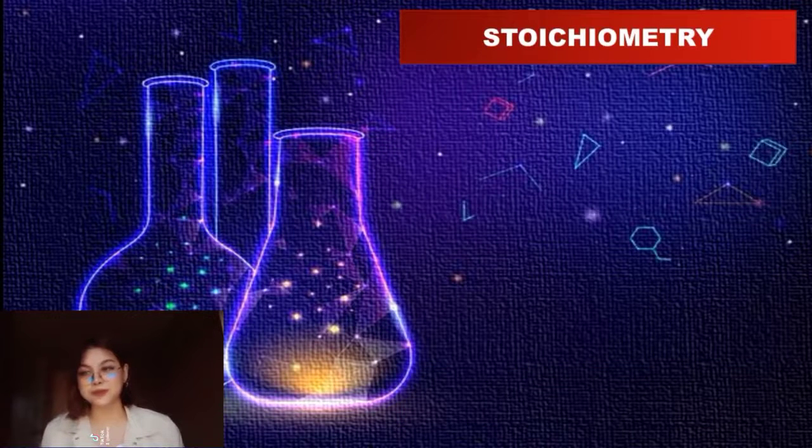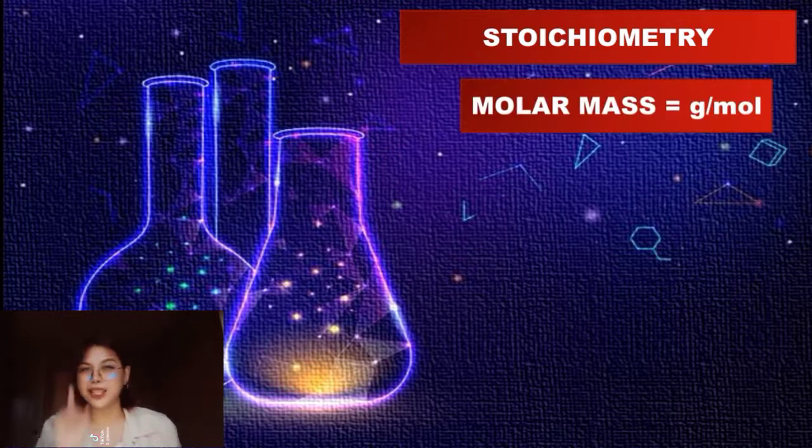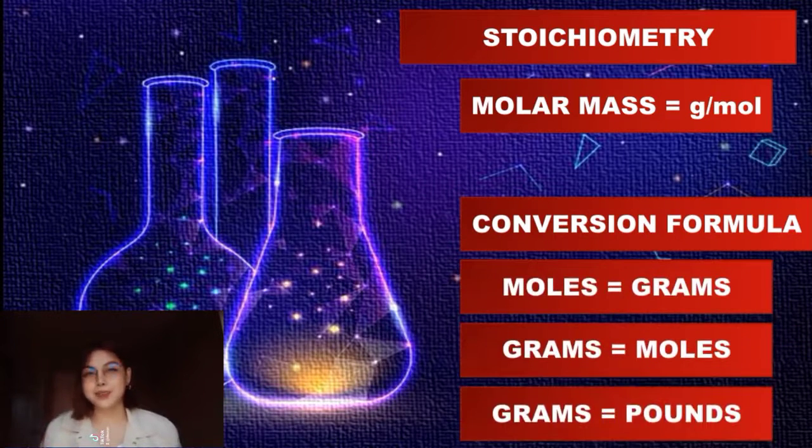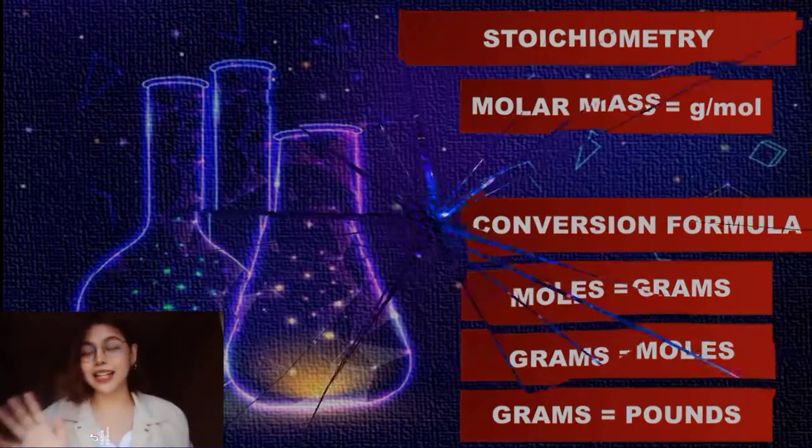So, before we solve stoichiometry, we should know first how to compute and solve for molar mass. And remember that molar mass unit is grams per mole, and we should know also how to convert grams to moles, moles to grams, and grams to pounds. And after that, we will focus on the problem since it needs 315 moles.